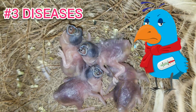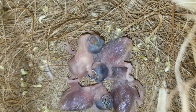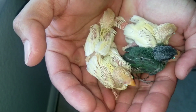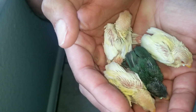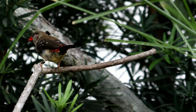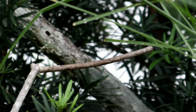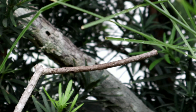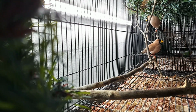Number 3, diseases. Both males and females could have an underlying disease that is causing the embryo to die or give you infertile eggs. This is why it's so important a month or two before you start your breeding season to treat all of the birds. Number 4, molting. During this time, the birds should not be allowed to breed. While undergoing the molt, males are nearly always infertile because they lose weight and their reproductive physiology is in a resting phase.